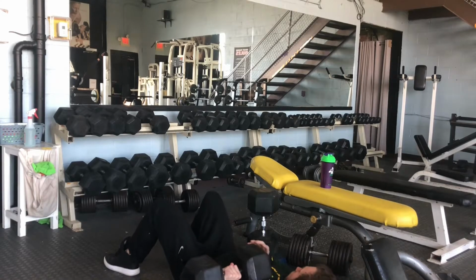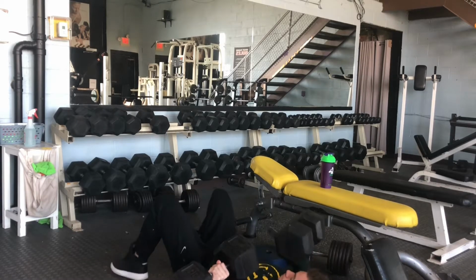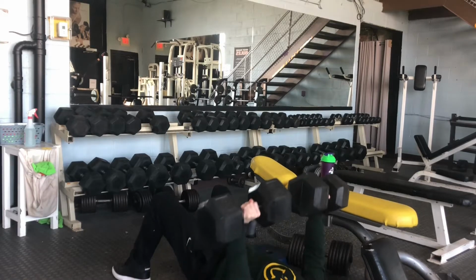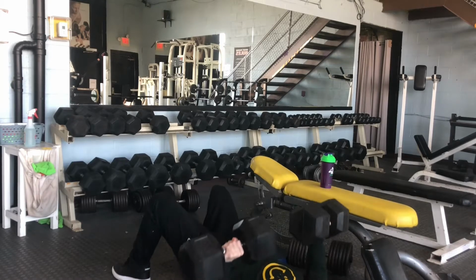So I got a chest, shoulders, and arms day for you here. 14 weeks and 3 days out from Coburg Naturals in 2020. And let's just jump into it. So dumbbell floor presses to start.